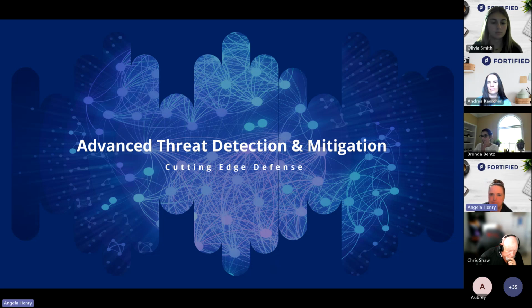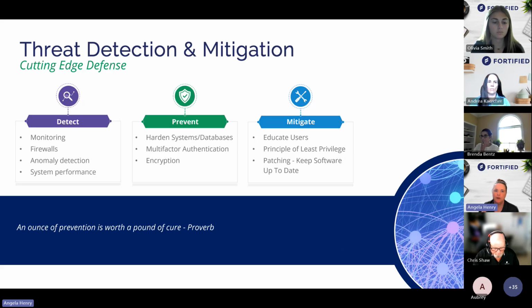And we'll keep going. So we're going to talk about what you can do as far as threat detection and mitigation goes. There's a proverb that says an ounce of prevention is worth a pound of cure. And I'm going to tell you what, this is true more than ever when it comes to securing your database or your data in general. And you need to employ practices that are going to detect, prevent, and mitigate your data exposure.